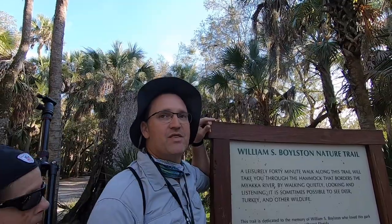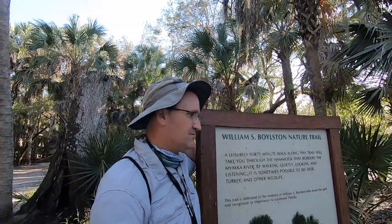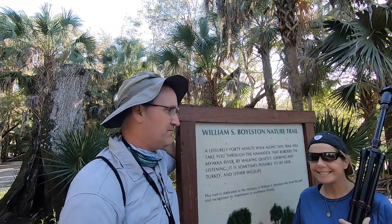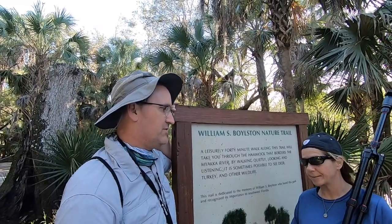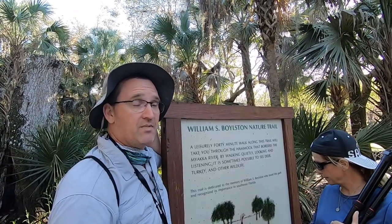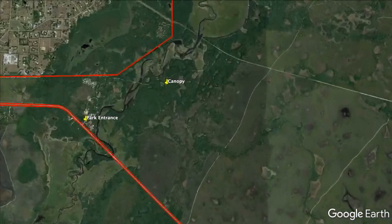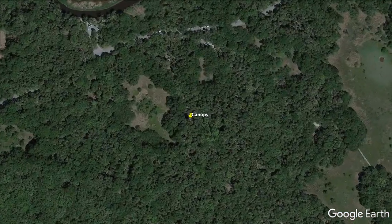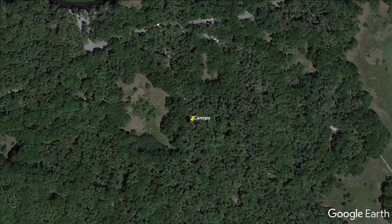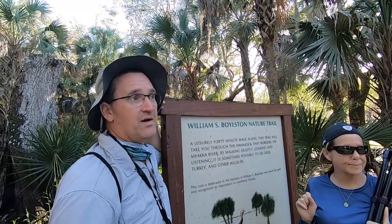All right, we're headed to the infamous tree canopy in Myakka River State Park. It's called the William Boylston Nature Trail. It leads you to the hammock canopy.